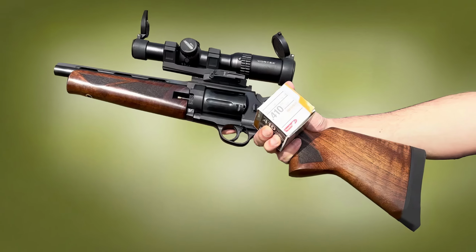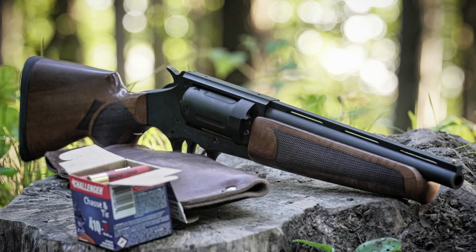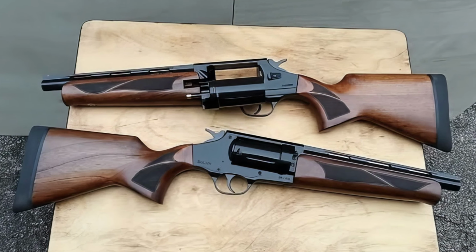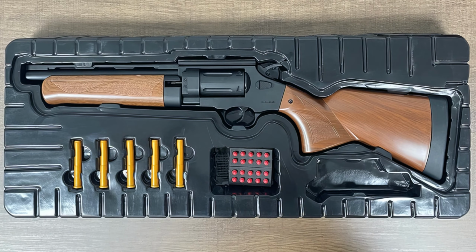Barrel options, smooth versus rifled, change everything. A rifled cylinder and barrel lets you shoot slug-style projectiles more accurately, but the rifling and choke geometry must be balanced to avoid excess pressure spikes with certain loads. Weight distribution is critical here. Make it too heavy and it's clumsy.